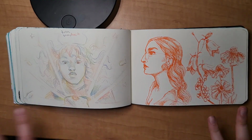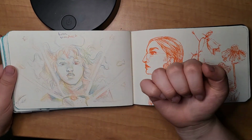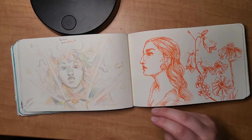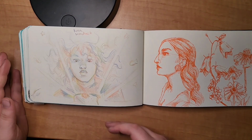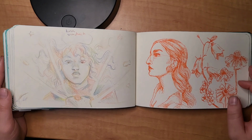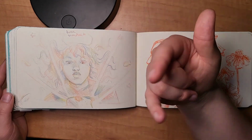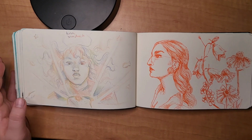Ooh, I'm excited about this page. As you can tell, it says tuna sandwich. She's holding a sandwich with light beams going out from it. I just found this random reference on Pinterest. I think she was holding a glowing teacup or something, but I thought that was kind of boring. So I made it a sandwich and I was like, ooh, tuna sandwich. And then I realized I could remake this, but make it me, because I love tuna sandwiches. And I did, and I'm currently working on a painting for it.